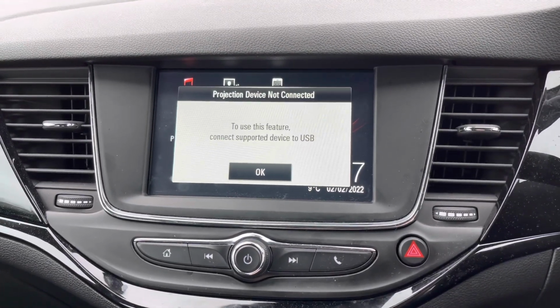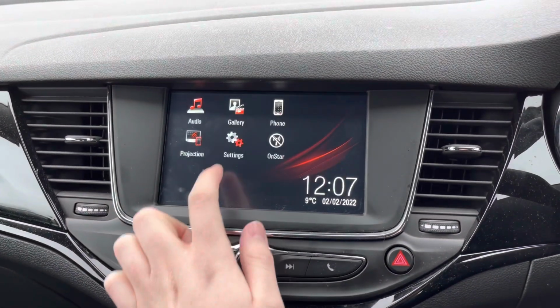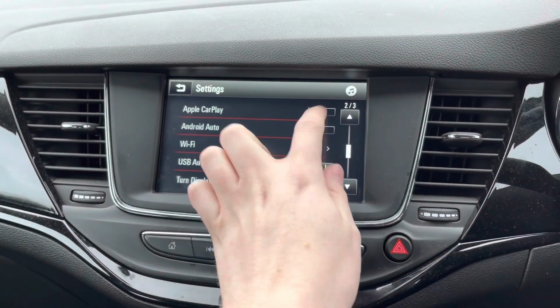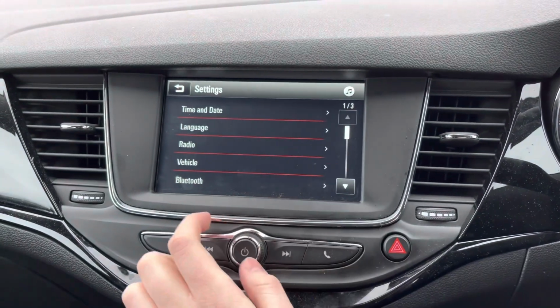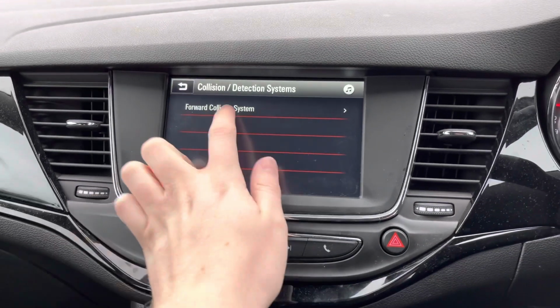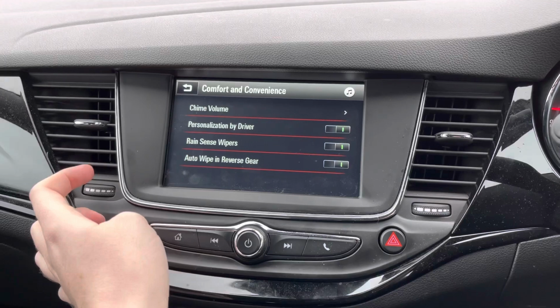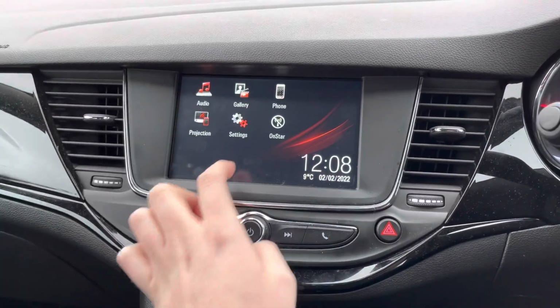You also have your phone projection here with Android Auto and Apple CarPlay, which brings your phone's interface onto the touchscreen system, and it allows you to safely make hands-free phone calls and text using voice command. And you can also use compatible apps as well, such as navigation, as well as your music streaming services, so you can access all of your favourite playlists directly on the system. You can see here your collision system here you can make adjustments to. You also have all of your vehicle settings here you can make changes to, such as your lighting and other comfort features.